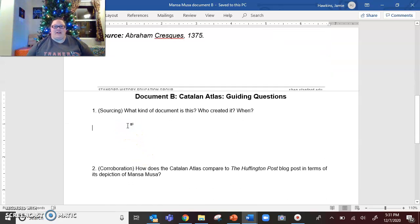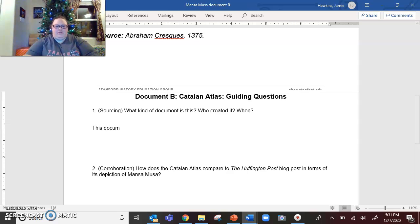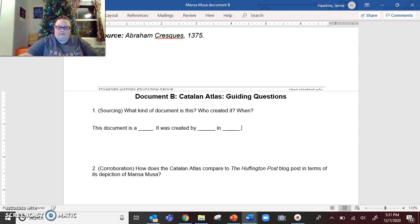So remember the restate strategy. You are going to restate the question. This document is a, it was created by, in, and you're going to fill in the blanks.